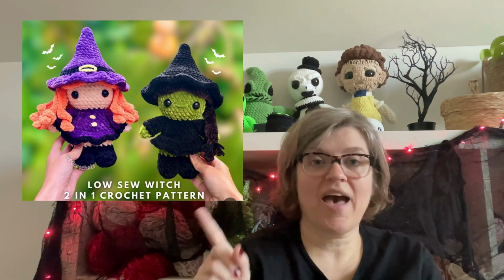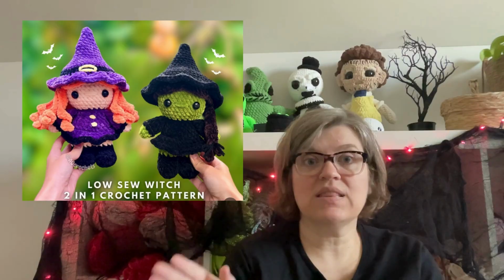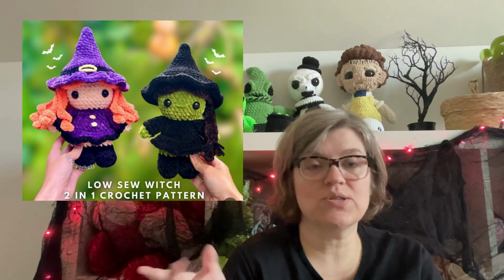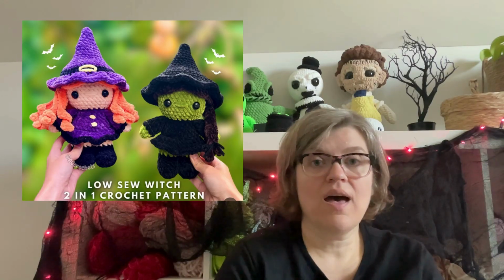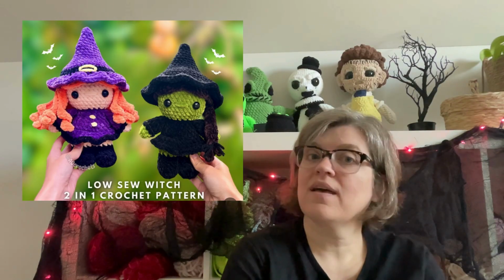And then speaking of AQ Crochet, she has the witch. I haven't gotten to this one yet. I've heard it takes a little while to do, but I love how it looks. It is just so cute, and I love that it's the 2-in-1, so you can do the curls or the braid. I love this pattern, and it's another one that I really want to try before the end of the season.